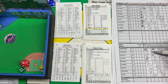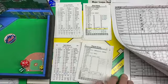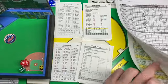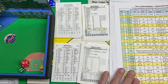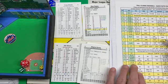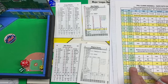And I'll show you how you can look at that. It's very, very simple to look at the chart that I'm looking at here on the side. Let's see, here it is. So we're looking at a 14. He is batting from the right side. But that doesn't matter on 14 or 4, so it's just straight up.